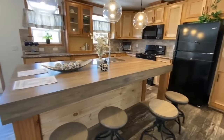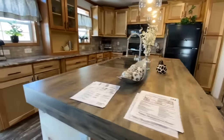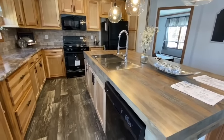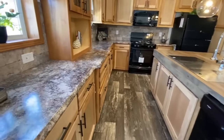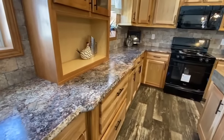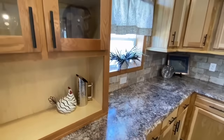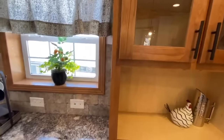So you got a nice seating area on the island. And one of my favorite things about this island, which I've talked about, I wish a couple of the other homes would have it as well, is actually having the sink on the island. I think that's a pretty neat feature. But that does leave a lot of this open counter space that just seems like a little bit of a waste to me. But that could be different for everyone else.